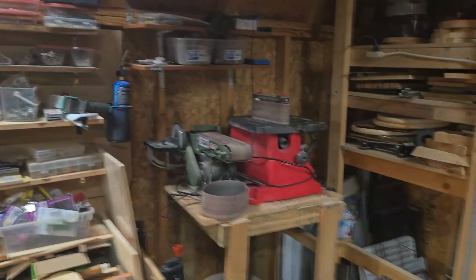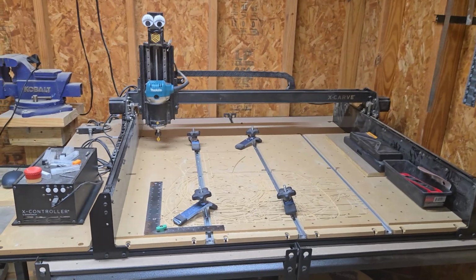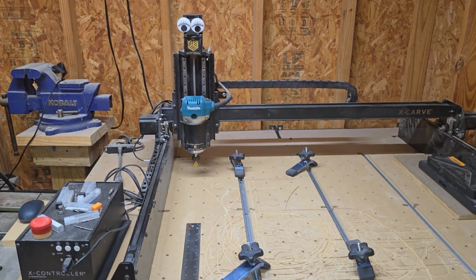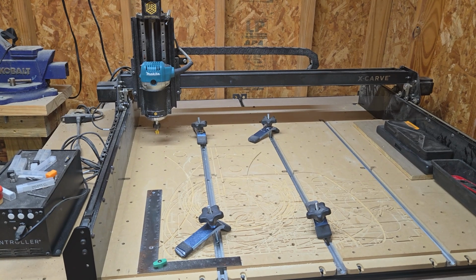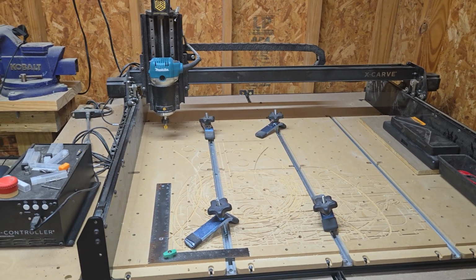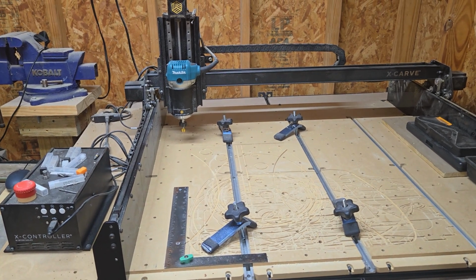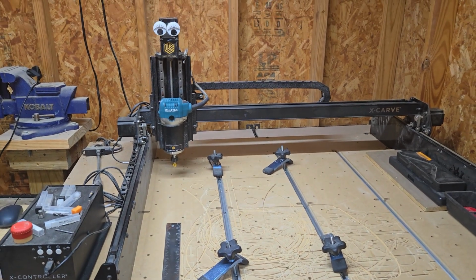All right, guys, first of all, let me swing this around here. So this is a CNC machine. Now, this has a spinning blade, a router blade, and it moves back and forth and up and down, and it carves designs into wood. Now, many of you have already seen my Instagram page and my Facebook and have seen some of my work. Well, this is where most of that gets done.